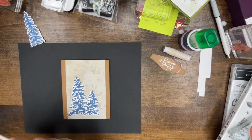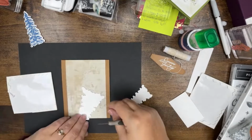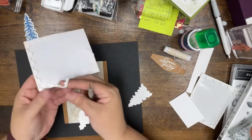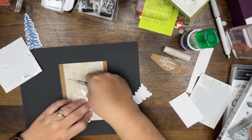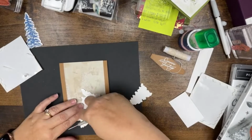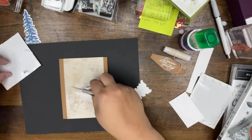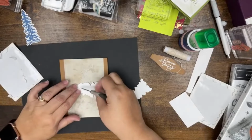There's some more. And these end pieces are great because to get around this tree and all these weird little ins and outs, you literally can just tear them. You don't even need your scissors. But then it lets you get up here at the point of the tree without anything hanging over. You could totally use mini dimensionals too.